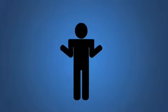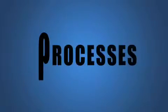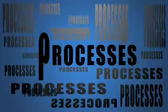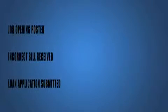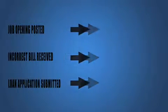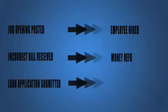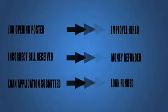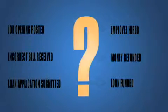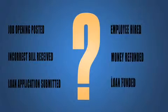Alright, simple enough. So what's the big deal? Well, workflow is important because it affects processes. And processes are everywhere. Let's take a look at a couple common processes in a typical organization. For example, a job opening is posted. An employee is hired. An incorrect bill is received. Money is refunded. A loan application submitted. And a loan is funded. The big question, however, lies inside of these arrows. What is happening between the actions on the left and the results on the right?